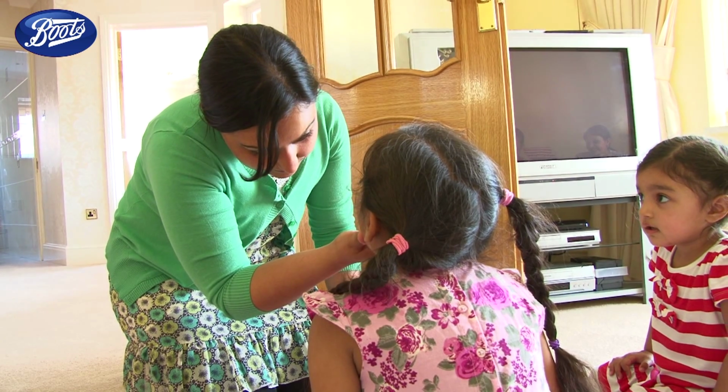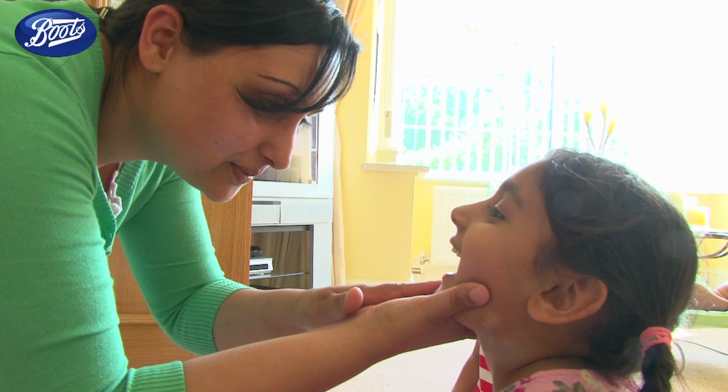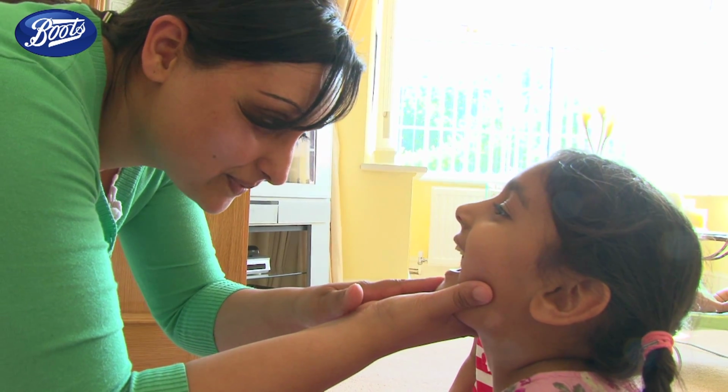Now, children are prone to putting things in their mouths, but what can parents do if they notice their child's choking? It's very important to stay calm. If they are still breathing, ask them to cough, because this may well remove the obstruction. Look in their mouths and see if you can see any obvious obstruction. If your child cannot speak or stops breathing, we carry out what are called back blows. This is how we do them.